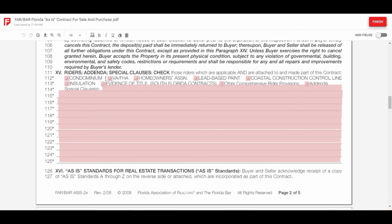And in here, this is where you will include all the special addendums. For example, if you're getting FHA or VA financing, if you have a homeowner association, you need to get that addendum. If the property is older than 1970, I believe, get the lead-based paint addendum. Your agent will tell you exactly what you need and get those addendums attached.